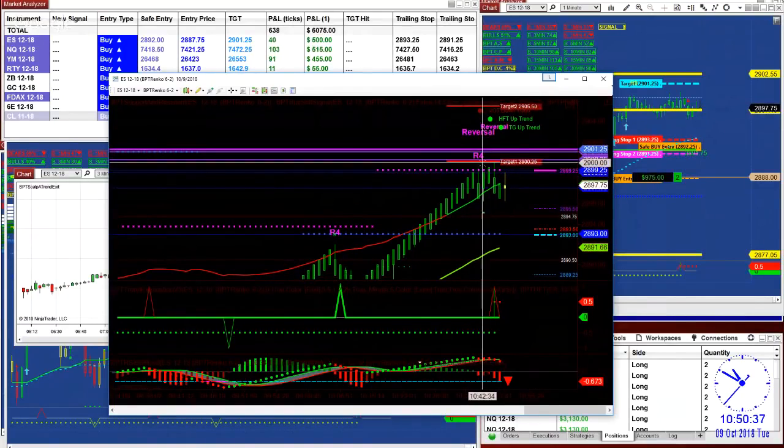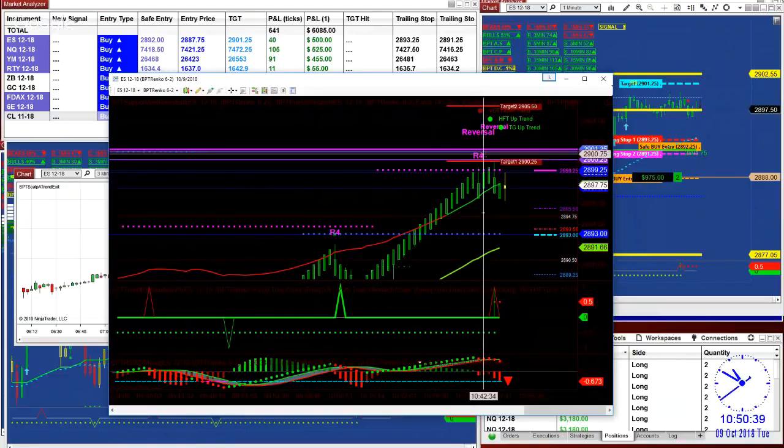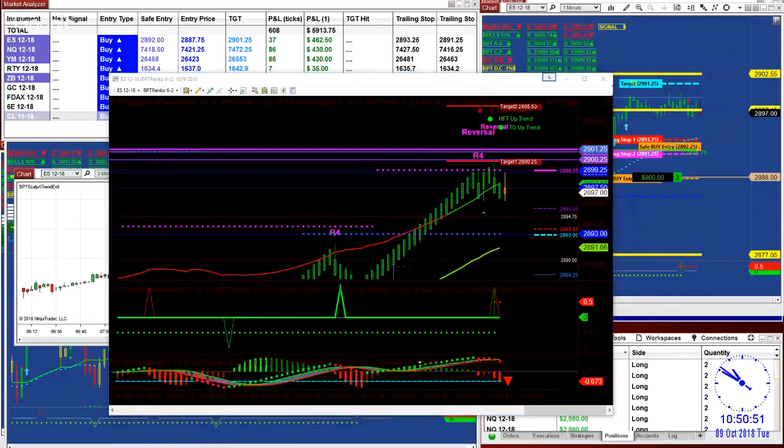There is a heavy resistance at 900, and then another heavy resistance at 9050. So if you wanted to take a long, the probability on that trade to die on you is 9 out of 10.